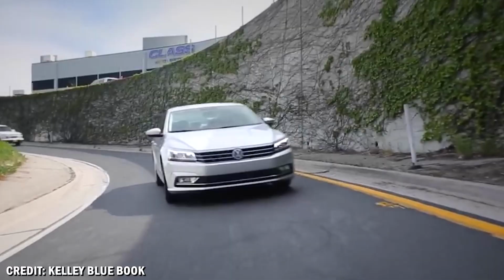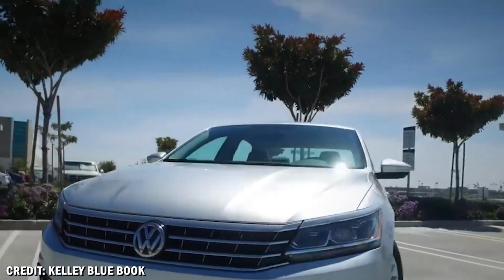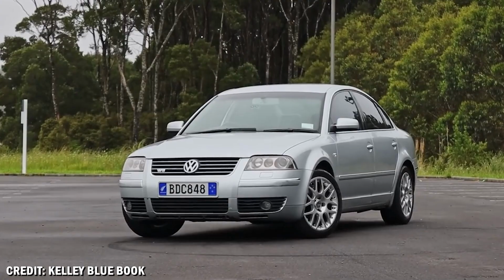Think about it, how many other cars can you name that have an engine configuration shared by exactly 0 other vehicles?